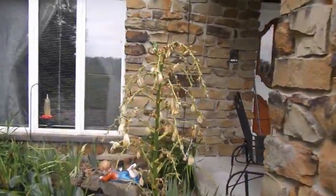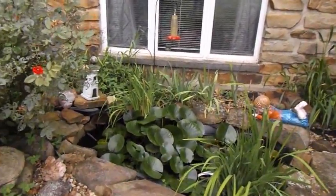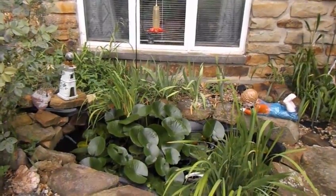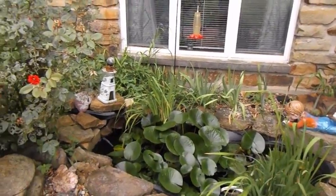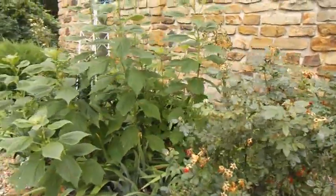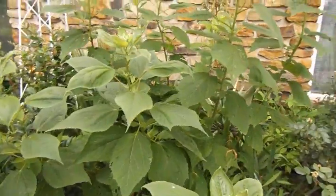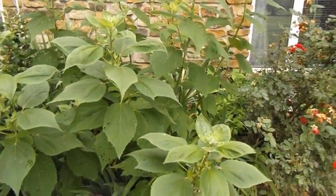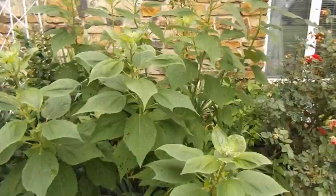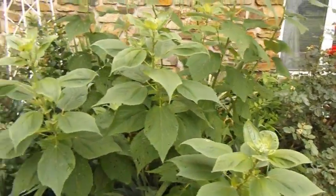This yucca's done blooming. Water lily is absolutely going crazy. Roses need to be deadheaded again. This is a large, I'm not even sure what it is. It has big white blooms. Very, very pretty. You can see where it's just starting to bloom out.